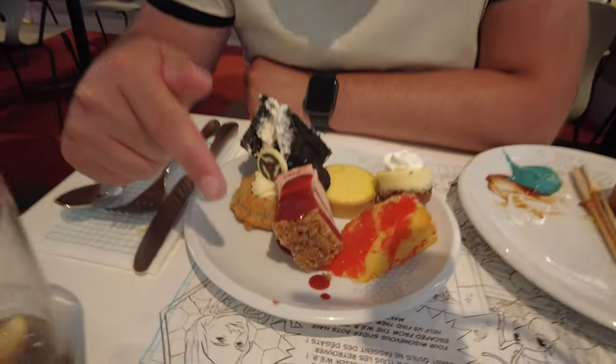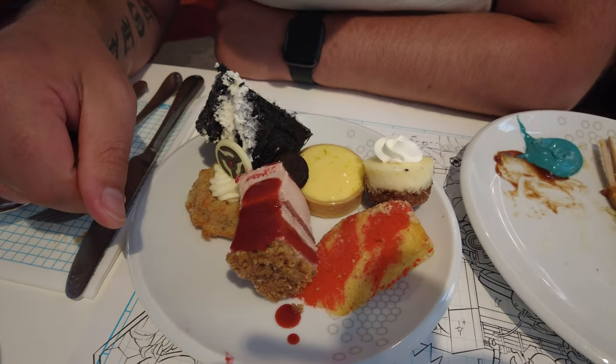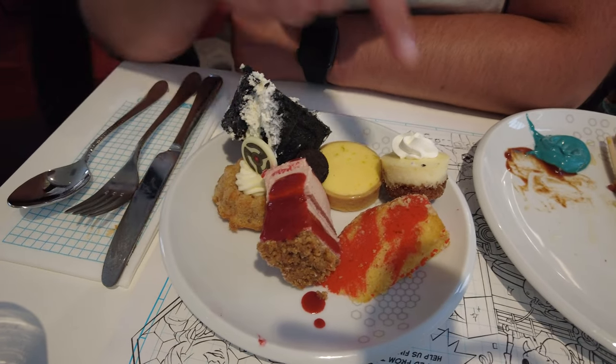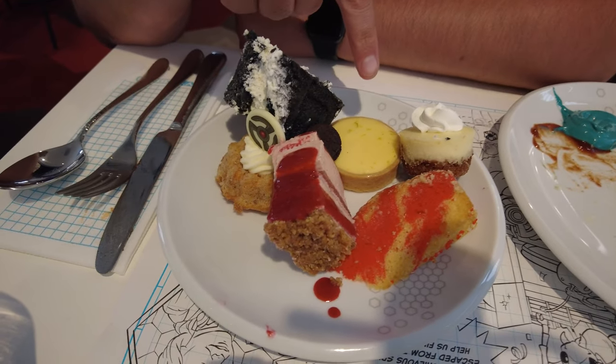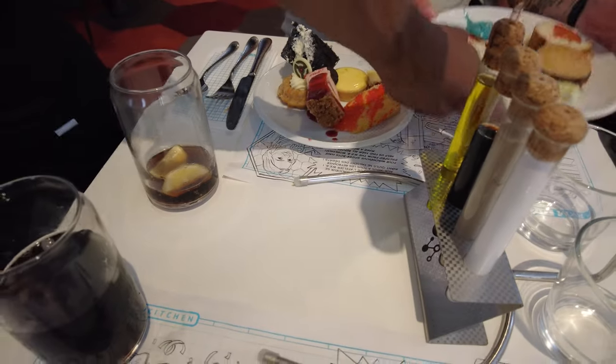So Joe's gone straight for desserts. Of course. He's got quite a big selection. I'm a bit jealous. That's like a strawberry. This is what he's got. So yeah, that's like a strawberry sort of moussey thing. I don't really know what that is. Like a sponge cake. That's a mini cheesecake. Nice. Yeah. Like a custard tart. That is a key lime. Key lime, yeah. Tart.